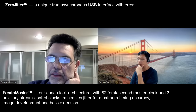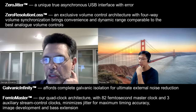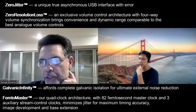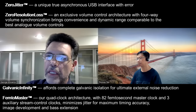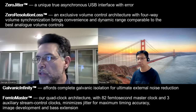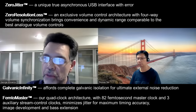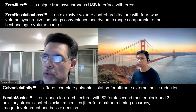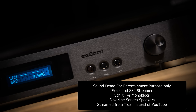And the secret to the success of all this is using together the femto clock, the asynchronous transmission, and the error correction, and the galvanic isolation. Galvanic isolation would kill the noise. The asynchronous transmission will make sure that the femto clock will never have to wait because of lack of data. The zero resolution loss volume control will make sure that there is no noticeable loss of resolution when you use volume control. And you put them all together, and the result is what you see: an extremely resolving streamer.